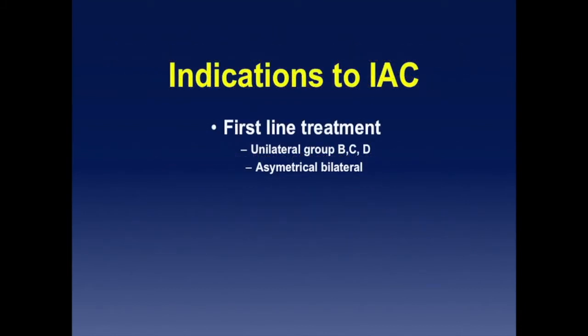So what are the indications for intra-arterial chemotherapy in my view? Some of the proposals you will hear now are controversial, of course, and a little provocative. We can discuss it. As first line in Lausanne, we treat unilateral groups B, C, and D, provided for the D that the imaging shows no evidence of extrascleral extension of the tumor. We also treat bilateral cases as first line, provided that they are very asymmetrical, where one eye is accessible to focal treatment and the other can be treated with intra-arterial.